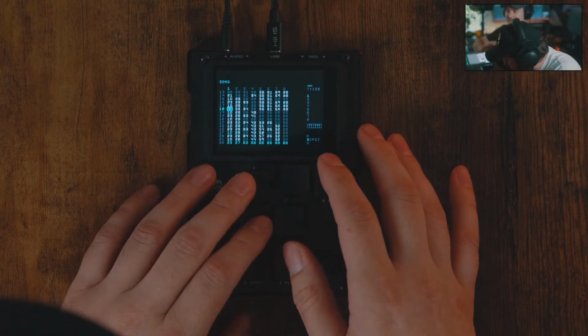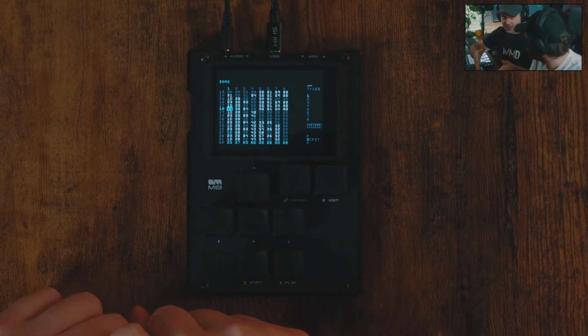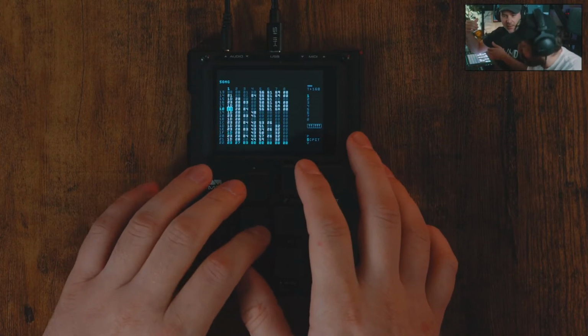So wait a second. You've already brought me to a great question. You have one of your EP tracks on your tracker. Are you bouncing these down to stems? Because the M8 can bounce down to stems. Yeah, you can. Is that what you're doing? And then you're going in and mixing them in your computer?